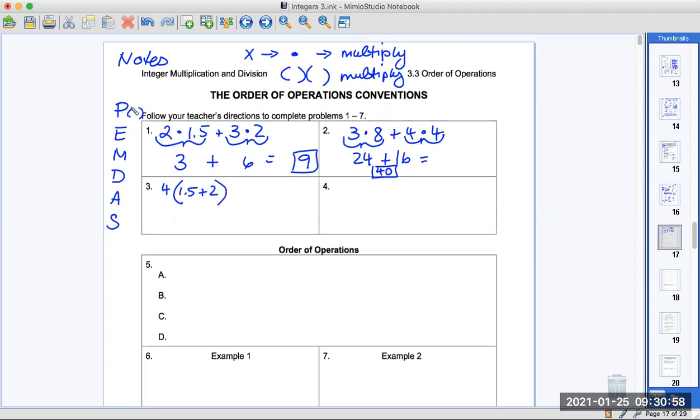Parentheses are at the top of the hierarchy, what to do first. Parentheses, exponent, multiply, divide, add, subtract. So 1.5 plus 2 is 3.5. And then multiply 4 times 3.5, I believe is 14. I think I'm doing this one in my head. 4 times a half is 2. Yep.